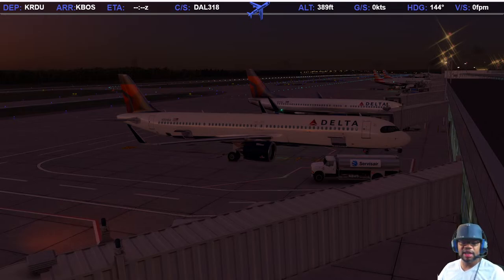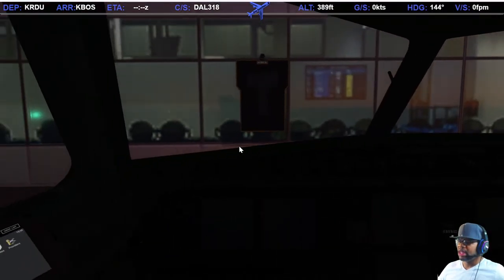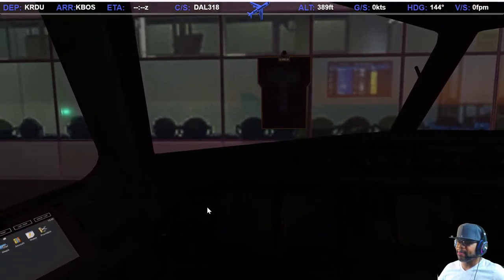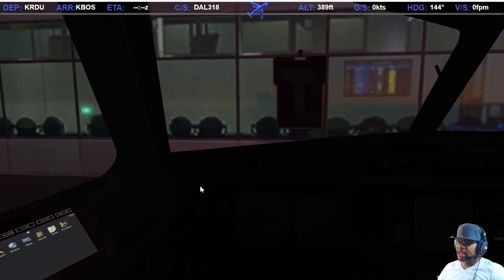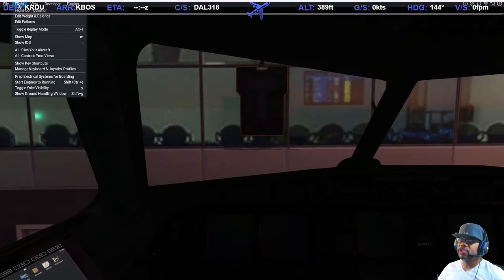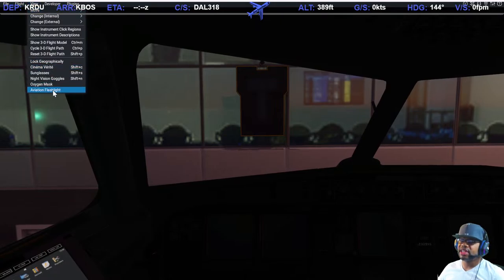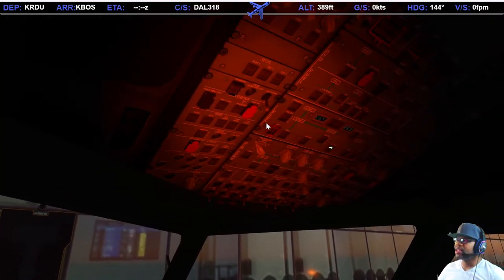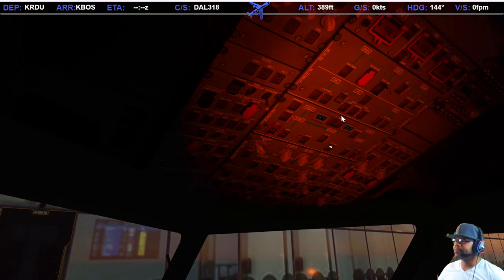So welcome aboard Delta Airlines flight 318, non-stop service to Boston Logan. You guys know what we've got to do. Let's get on. You can see she is all dark, so we need to bring this bad boy to life. If you who aren't X-Plane users are looking and thinking, oh, I can't see anything, don't worry about it. Before you start it up, you can get your aviation flashlight on, which helps significantly for you to bring the aircraft up. So let's get the batteries on up top and get some lighting going on here.